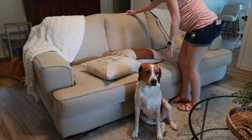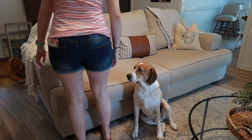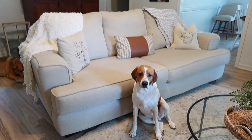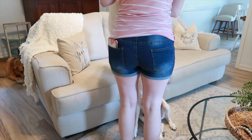But for now, I'm just going to tidy them up, and I'm going to switch out one of my lumbar throw pillows. I got a new one from this really cute local store to me, and I love anything that has those pom-poms on it. I wish they had them in more colors because I would buy one for every room, but I love that style.